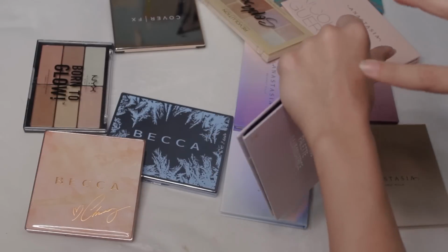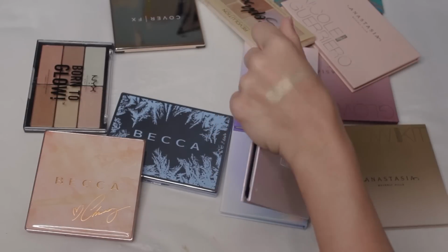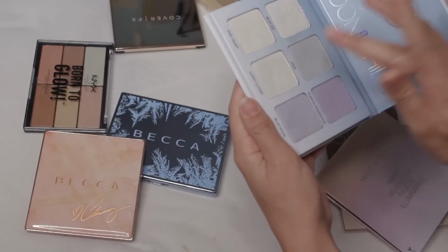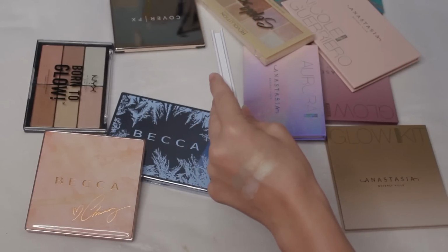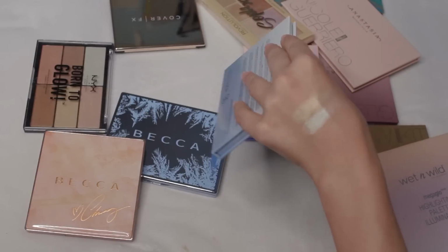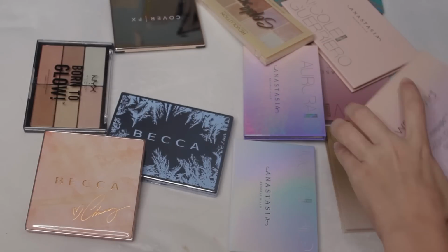This green one is kind of fun, though. I don't think I have anything like that. That's kind of cool. Let's see it compared to the Moonchild real quick. So this is Lucky Clover in the Moonchild compared to the green one that is in the Wet n Wild. What is it called? Wild Cosmos. Those are the difference. So they're not the same. They're different.